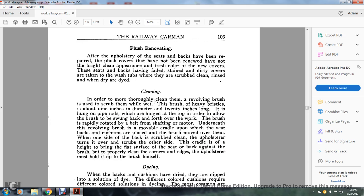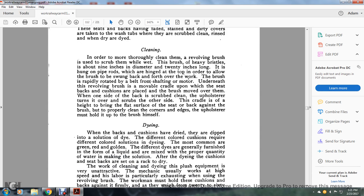Plush renovation. After the upholstery of the seats and the backs has been repaired, the plush covers that have been removed, which have lost their bright appearance, are prepared for the fresh coat of the new cover. The seats and backings have faded. The sand and dirt covers are taken to wash up, where they can be scrubbed clean and rinsed, and when dry, brushed or dyed.